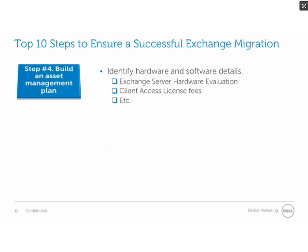You also want to build an asset management plan. I think it's also important in a migration to go through your source hardware and see if there's anything that needs to be upgraded or repurposed and reused on the target system, so you can save some money during your project. You should look at all your client systems, how they access Exchange and what services they use, to make sure that you don't need to update any client access license fees, or that you have enough client access licenses for your users to be able to access the new target systems, whether you're on Office 365 or Exchange 2013, or whether they're using Outlook or Office.